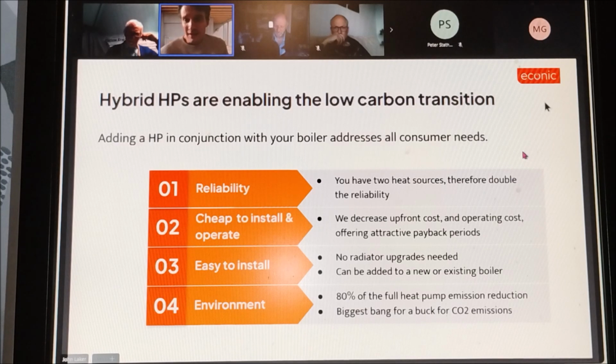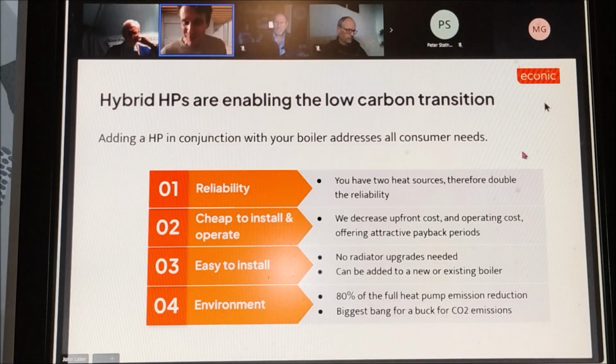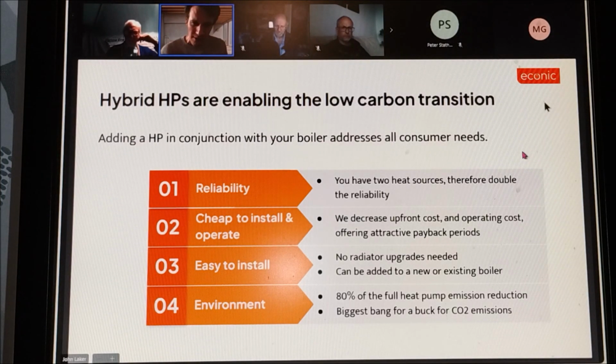In the shoulder months, the heat pump does it, or the air conditioning system, and in the super cold spells, it's the furnace that's provided, or the gas boiler. So it's very common that people have two heat sources. A lot of the time in the UK, some people have, of course, wood as a supplementary source. So it's not uncommon that you have two sources.